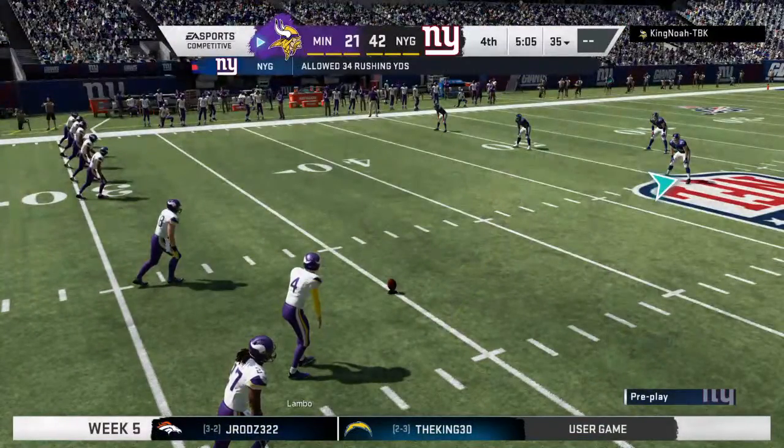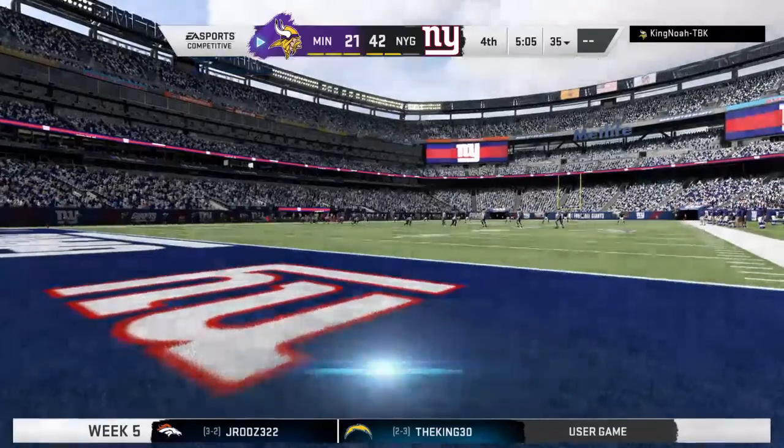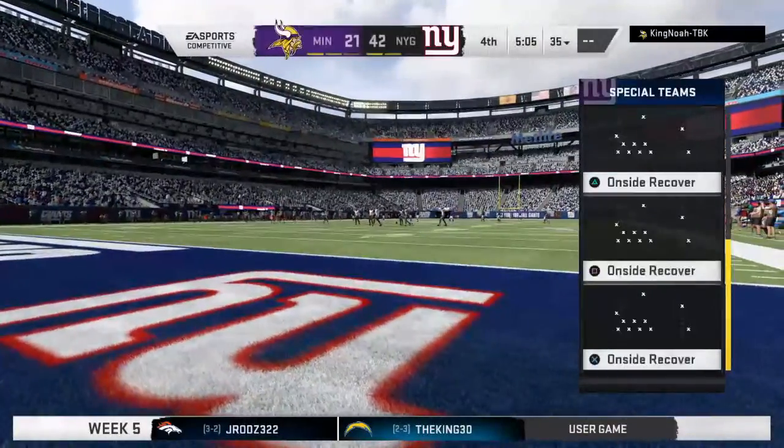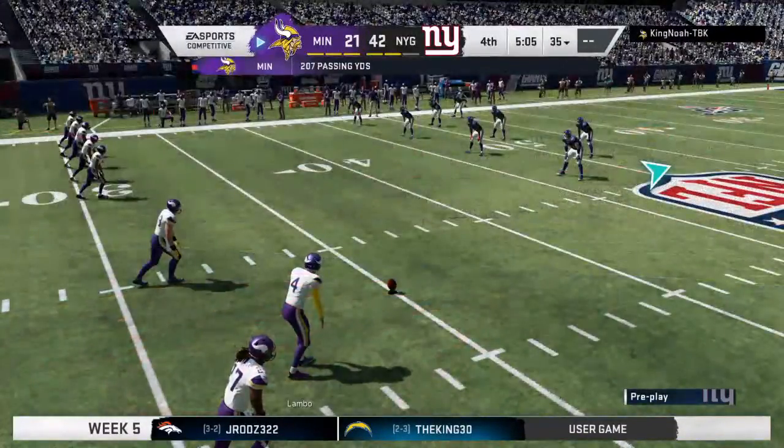So still lots of work left to do, but here comes the onside kick. The Giants going to go ahead and use the first of their timeouts. That'll leave them with 2 remaining. We'll be back after this.